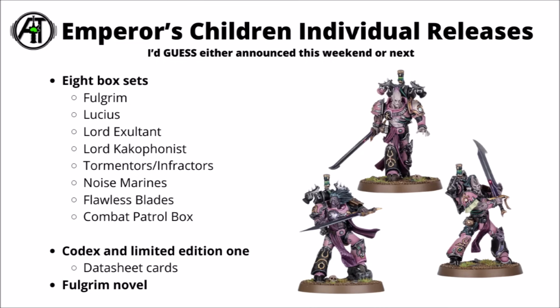For the Emperor's Children, there'll be 8 box sets going up: Fulgrim, Lucius the Eternal, the Lord Exultant, the Lord Cacophonist, Tormentors and Infractors, the Noise Marines, Flawless Blades, and the Combat Patrol box. They'll also have the Codex and the limited edition one, plus the datasheet cards and the Fulgrim novel.